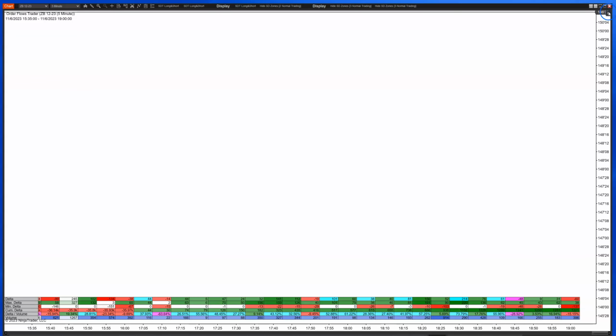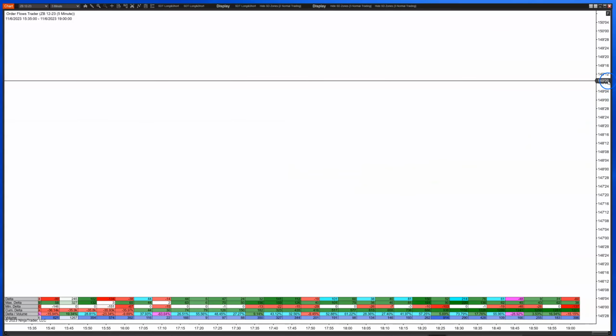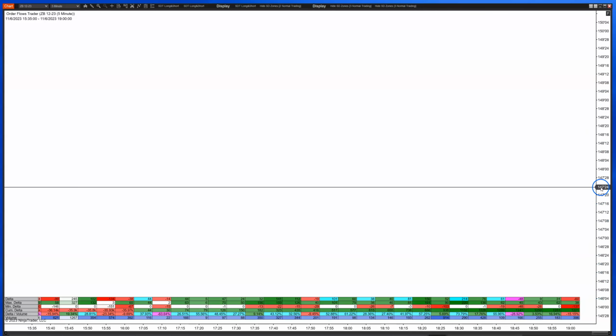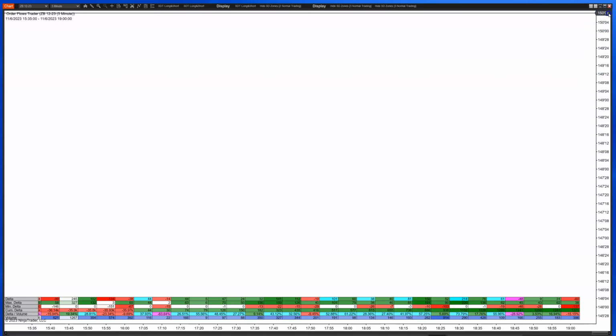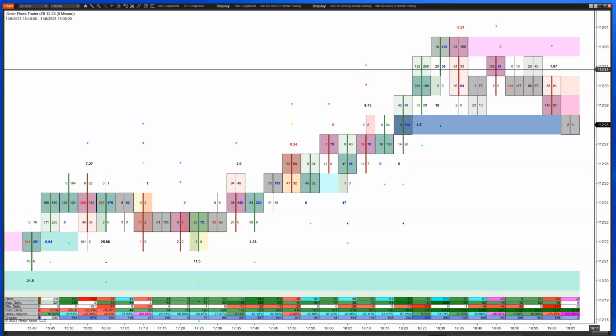On NinjaTrader, there's this little thing up here on the upper right-hand side of the screen. Just click to rescale. If you put your mouse over it, it says click to rescale. Of course, you're not going to get anything on your screen if you're at the 140 handle, 145, 146, 147, 148, 149. All you have to do is click that button. For some reason, it doesn't want to, but whatever.